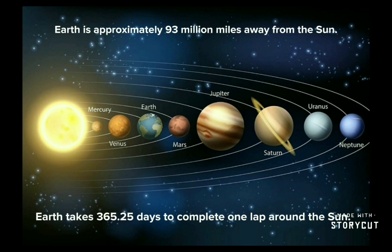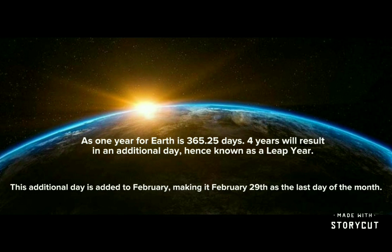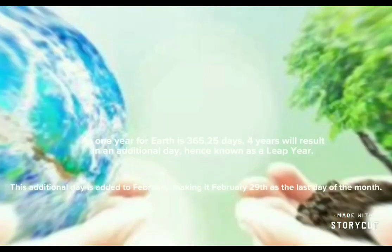Earth is approximately 93 million miles away from the Sun. Earth takes 365.25 days to complete one lap around the Sun. As 1 year for Earth is 365.25 days, 4 years will result in an additional day, hence known as a leap year. This additional day is added to February, making it February 29th as the last day of the month.